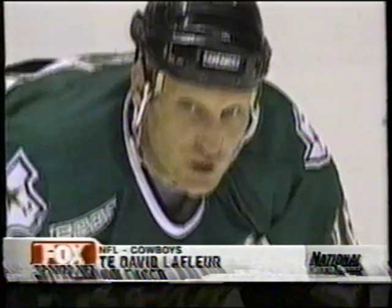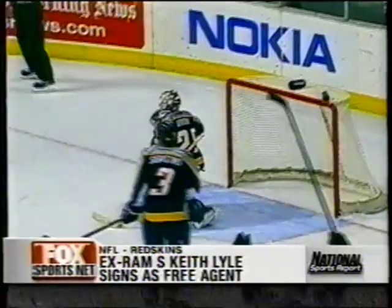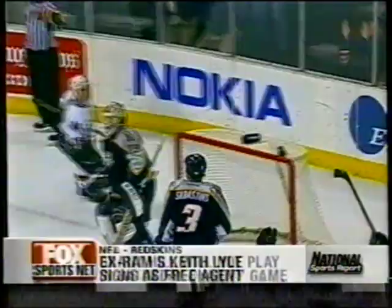FoxSports.com hockey insider Jim Kelly is reporting that free agent Brett Hull and the Red Wings are close to signing a two-year, $9 million deal. The parties are reportedly also negotiating a possible third year on the deal. A source close to the negotiations told FoxSports.com that the contract could be done as early as Wednesday morning.